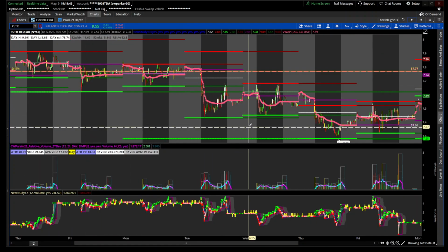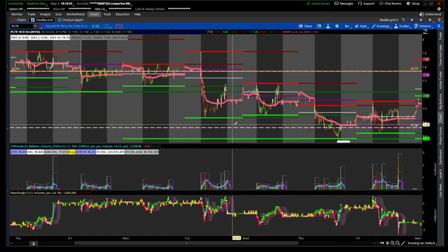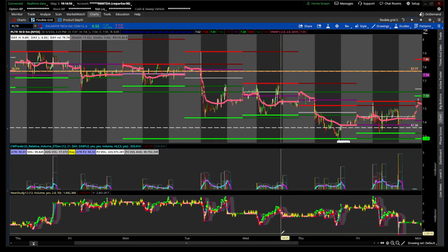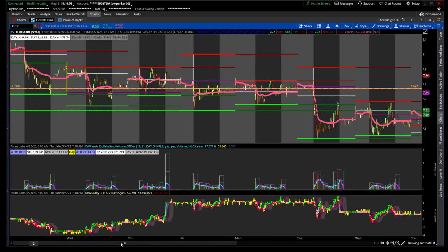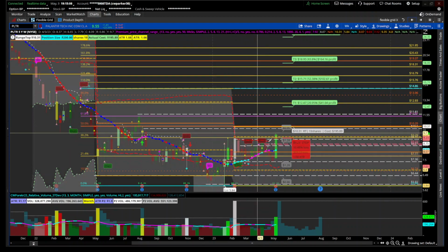Let's go to here. So I think I was in around 740-something. I had been in for a while. I said I was just gonna hold Palantir for a while, but I decided to sell it when I was looking at it, going right back to the area where I bought it. So that's why you're seeing a lot of my lines are already on here.